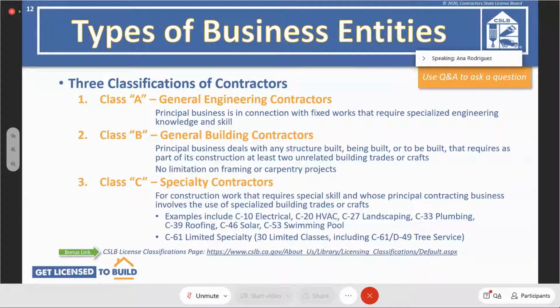The final class is C, or specialty contractors. These licenses are for construction work that requires special skills and whose principal contracting business involves the use of specialized building trades. Examples for this class include C10 electrical contractors, C20 HVAC contractors, C27 landscaping contractors, C33 plumbing contractors, C39 roofing contractors, C46 solar contractors, and C53 swimming pool contractors. And that's just to name a few. There are also 30 limited specialty classes under the C61 classification. These include the C61/D49 Tree Service Limited class. More than 209,000 contractors hold a C license in California.